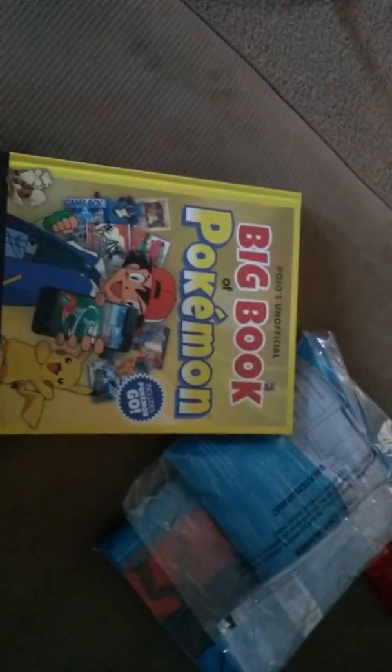Then I got a big book of Pokemon. And it shows all the Pokemon, tells you what they can do, I think. I haven't read it. I just got it yesterday.